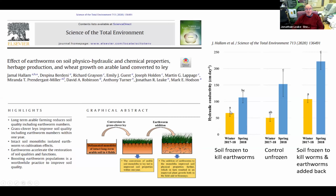And what this demonstrated very clearly was that where you've killed the earthworms and reduced the earthworm numbers, compared to where earthworms were allowed to reproduce naturally or where they were supplemented, the hydraulic conductivity of the soil progressively increased with the larger numbers of earthworms. So basically that meant the water could pass through this soil faster the more earthworms there were in the soil. So the earthworms were basically restructuring this soil and improving its drainage.